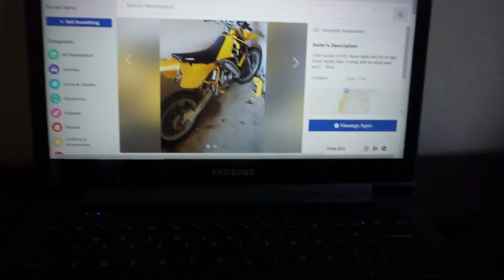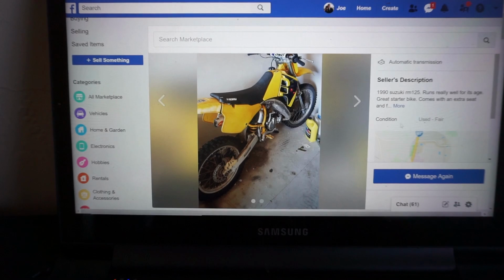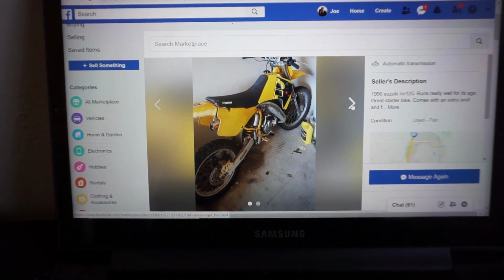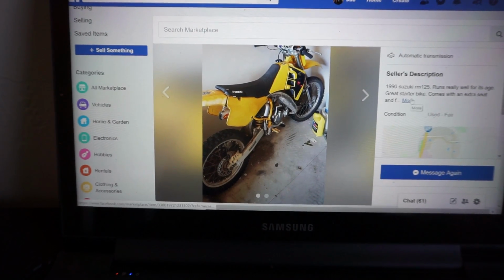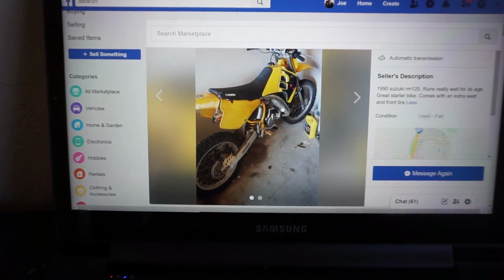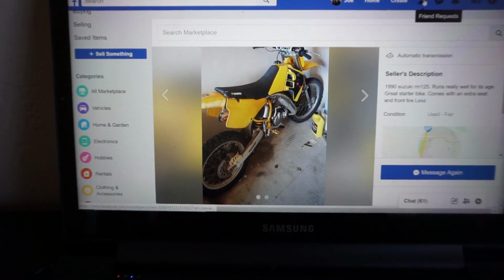Alright, so it's about, let's see what time it is here, 5:50 at night. This thing just popped up on Facebook Marketplace. Looks pretty sweet. It's a 1990 Suzuki RM125. Says runs well for its age. Great starter bike, comes with extra seat and front tire. Thing looks pretty sweet, not gonna lie. I like it. He said I could have it for 500 bucks. Let's go pick her up!